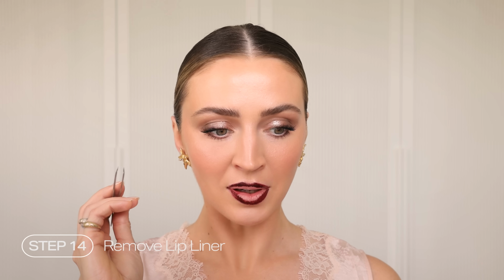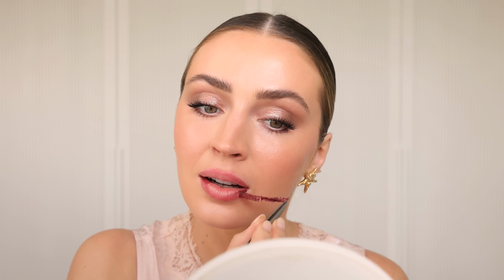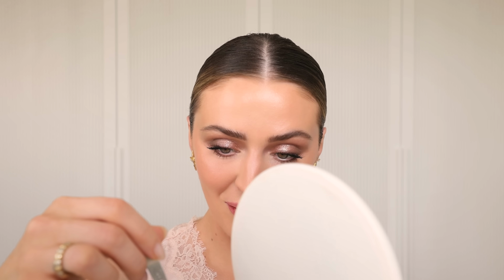Okay, shall we try to peel it off? Wow, what a delight! I've been so excited to try this for so long. It is so easy. I'm sorry, these are just my lips dangling away. That's so funny. Okay, honestly, I thought it was gonna be a little bit deeper, but I actually don't mind the little kissable lips that we've got going on.